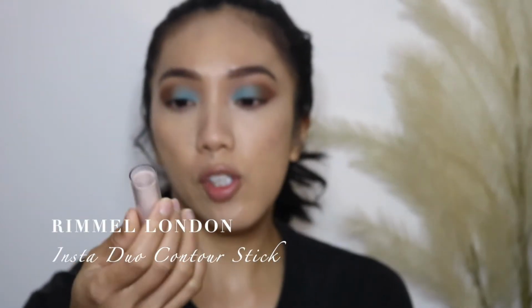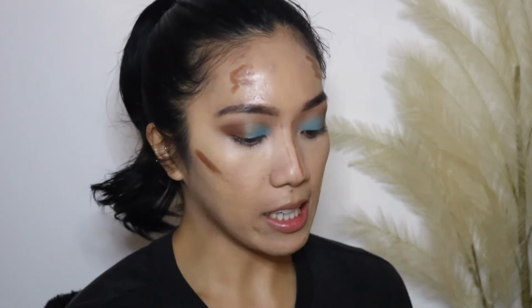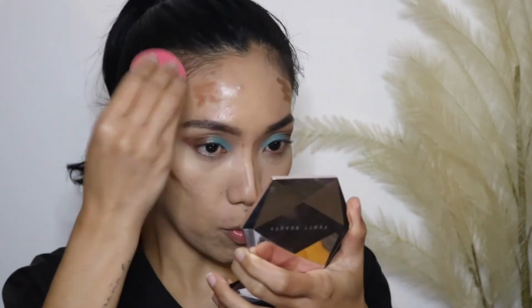I have not used this product for a long time, but we are going to use the RIMMEL Insta Contour Stick, and I think this is in the shade Dark. They have medium, light, dark. I picked up dark because medium was looking a little bit too light and neutral for my liking, and this one is just a perfect warm tone shade for my complexion. And it comes with a highlighter, which I sometimes use but not all the time. This is such a nice affordable contour product.